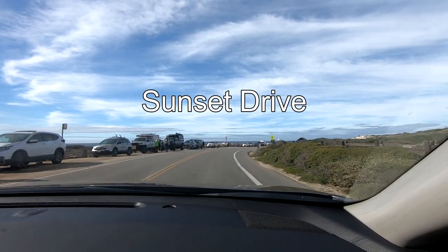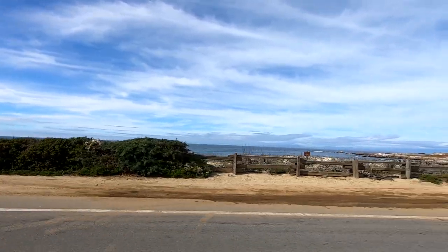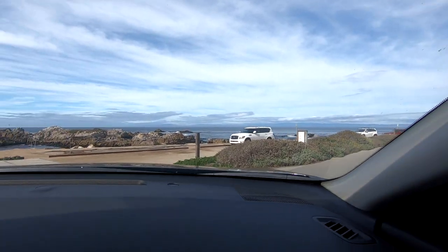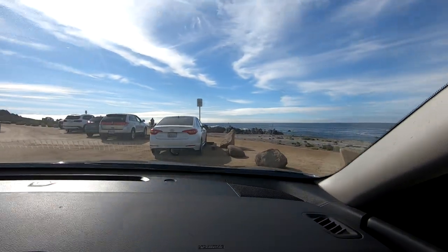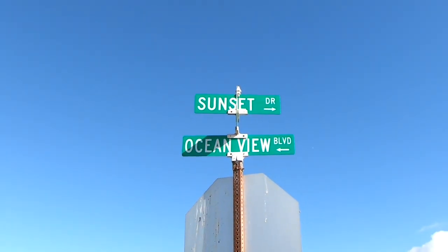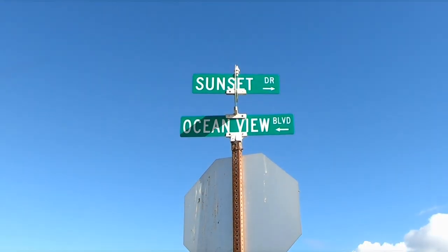Now, if you don't want to walk the trail, that's no problem. Just drive along the road that's adjacent to it. And along the way, you'll come across several parking lots where you can stop, take a break, and enjoy the view. Just remember, look for Sunset Drive or Ocean View Boulevard. It's the same road that runs right along the coast.